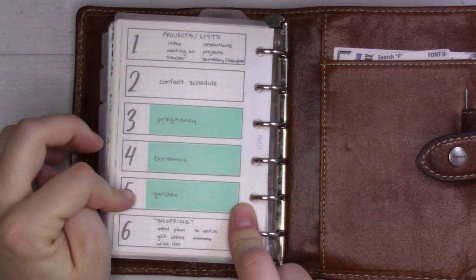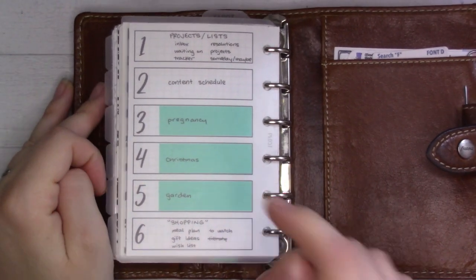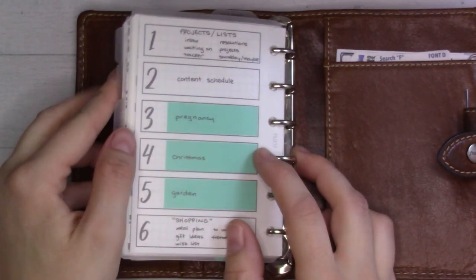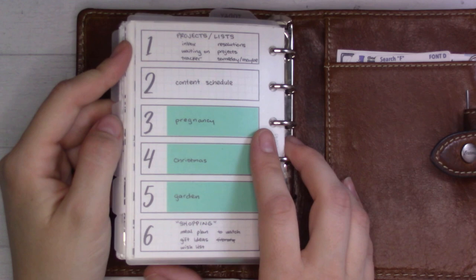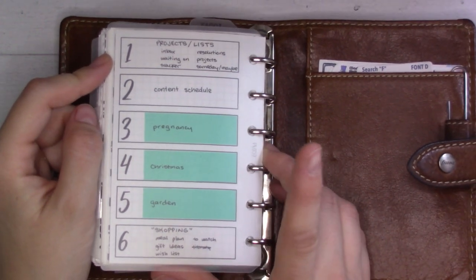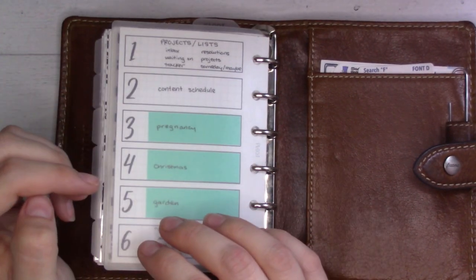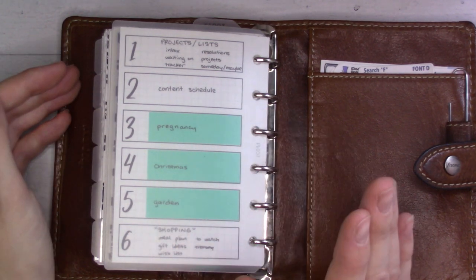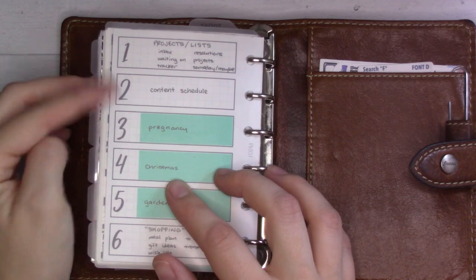This insert is number 57. It is new in my shop as of last month. I believe I released it in October. Yeah, and it's been working really well. I can definitely vouch for this being really useful when you're switching up everything and deciding which inserts go in which tab. You are less likely to get lost if you have a map.